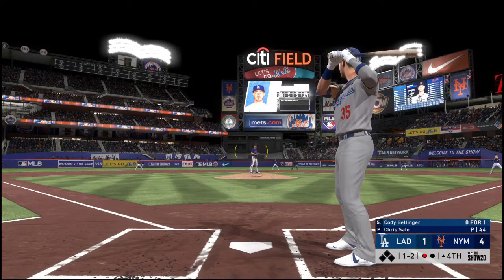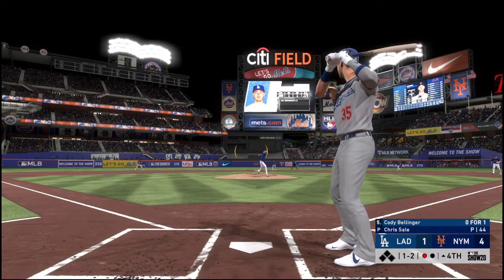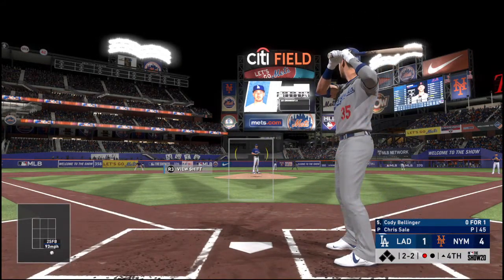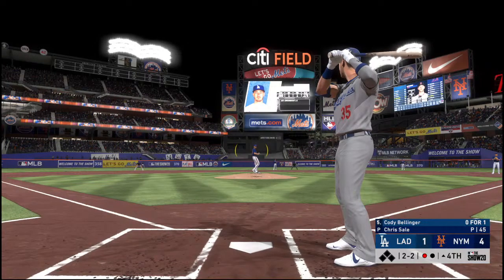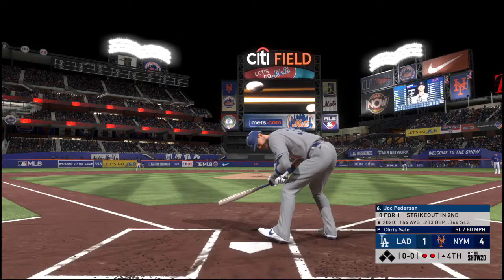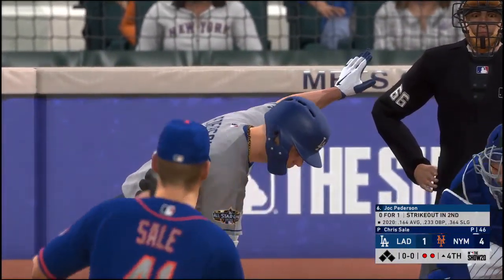4-1 our score as we play inning number 4. And a good take there. Close, but it's 2-2. And that is swung on and missed. He's down on strikes, and the first 2 are retired here to begin inning number 4.